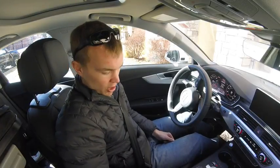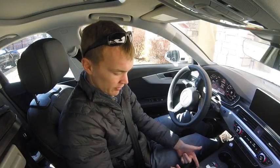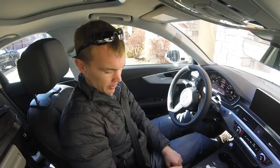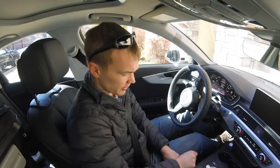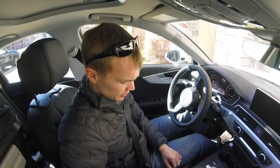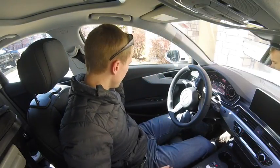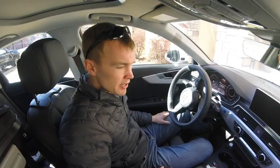Now that's interesting. To put the car in park, at first I looked at the dial and there's nowhere to put park. You just press this little button on the front there and that puts it into park. So that's unique. You can press the power button to turn the car off. And there we are. So that is the 2017 A4.